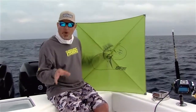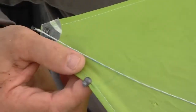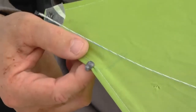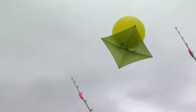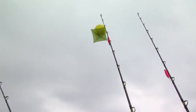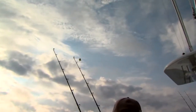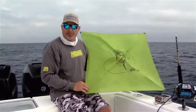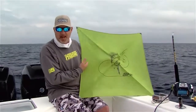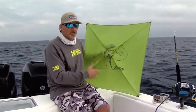Also, if you're flying multiple kites and you want to keep those kites spread apart, you're going to have to add either a couple of shots on the corners, a couple of split shots, and how many you add again is going to vary depending on the wind conditions and how much spread you're looking to achieve. Usually one or two, sometimes even three shots is enough to get the job done. If I want that kite to bank to the left, I'm going to put a couple of split shots on the left side of the kite. If I want it to bank to the right, obviously I'll put a couple of split shots on the right side of the kite.